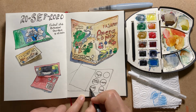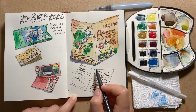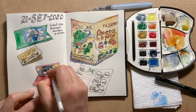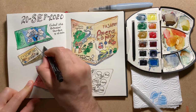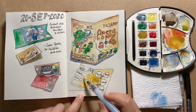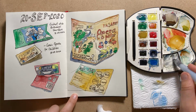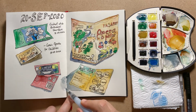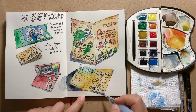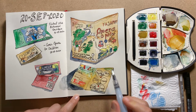Anyway, I wanted to document these artifacts of what I was doing in September 2020, and if it would be a prompt, I would classify them as paper things found on my desk. I will just go over them quickly. A ticket stub from Botanical Garden of Bucharest. Some promotional sticky cards for kids from Mega Image chain store.